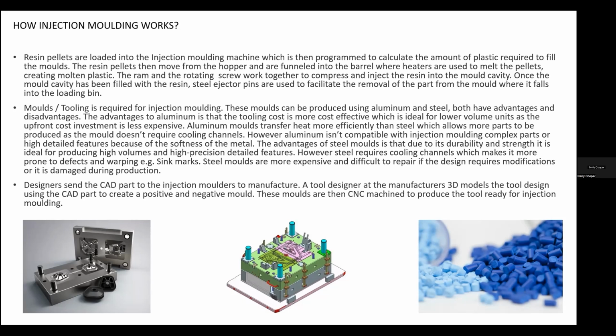Aluminium molds transfer heat more efficiently than steel, which allows more parts to be produced, as the mold doesn't require cooling channels. However, aluminium isn't compatible with injection molding complex parts or high detail features because of the softness of the metal.